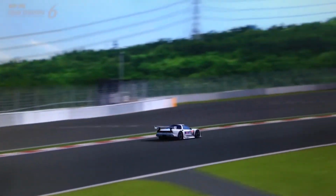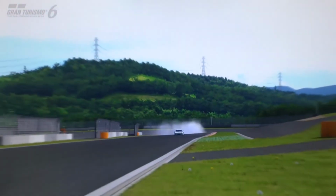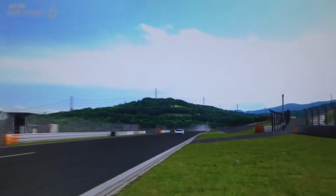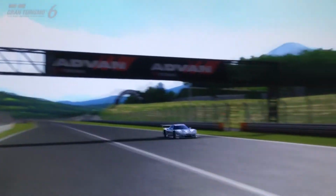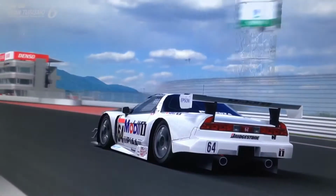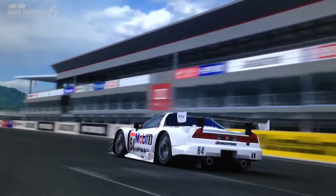Hi again then guys, and welcome to episode 3 of Tour of Japan, the review series for the JGTC cars of GT6. And in this episode we're featuring the Honda NSX Mobil 1 GT500 Super GT car.